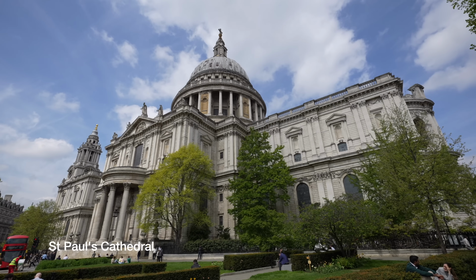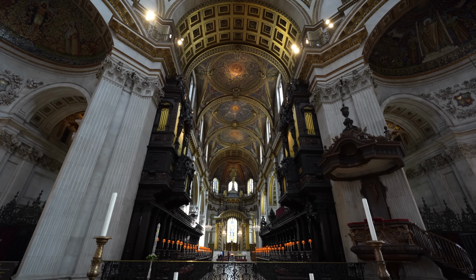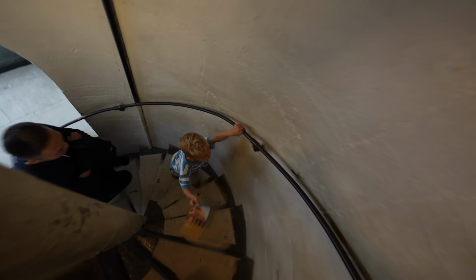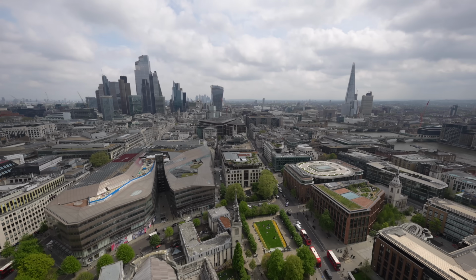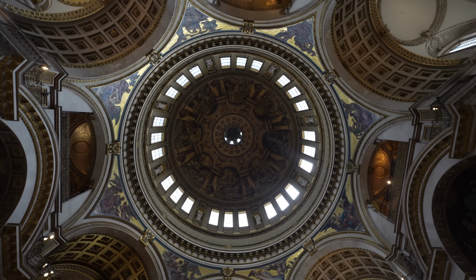Next up, St. Paul's Cathedral is famous for its massive dome and stunning interior, and it's honestly one of London's most iconic churches. You can climb to the Whispering Gallery or all the way up to the top for fantastic city views. The mix of history and architecture is breathtaking, and it's one of my favorite spots in the city.